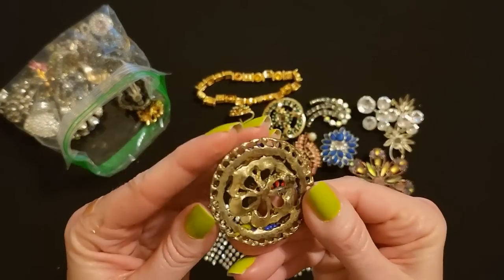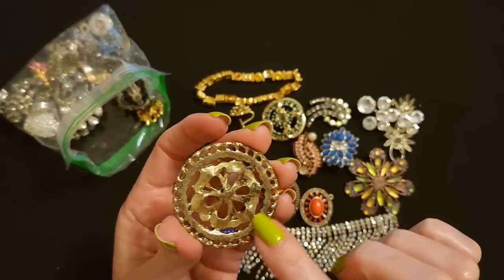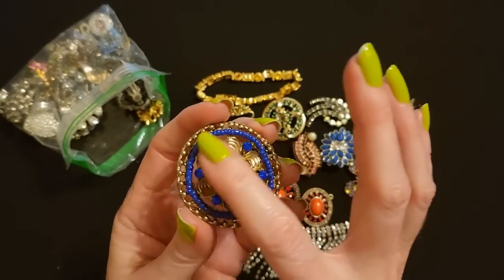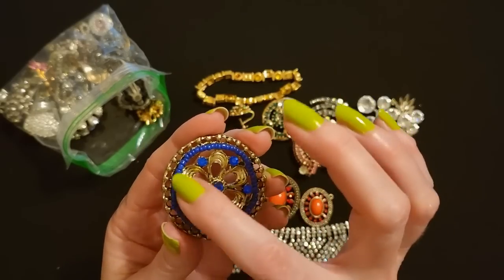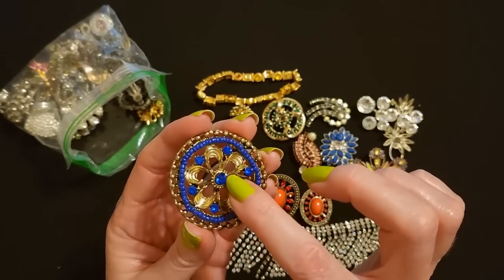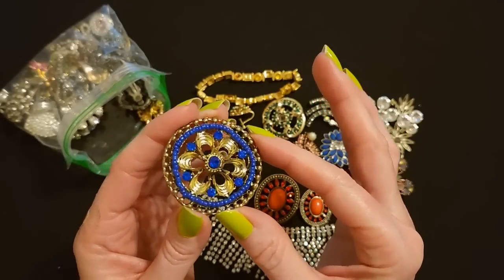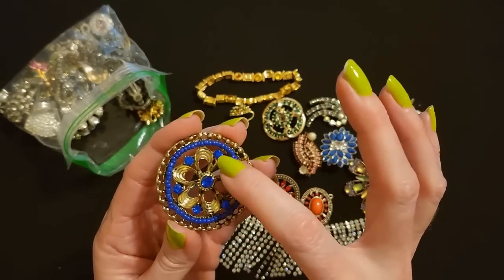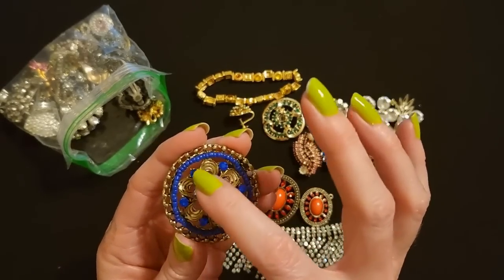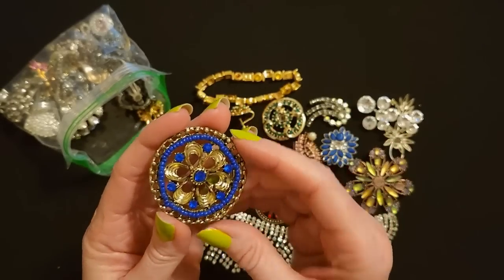Next, we have this pretty piece. I'm not sure what this was. I don't see anything on the back where it was attached to anything. It's really pretty. It's kind of a burnished gold look with these blue seed beads going around this way. And then in the center, we have a large royal blue rhinestone, multifaceted. And we have these little rhinestones going around. 2, 3, 4, 5, 6. Makes like a pretty little flower.